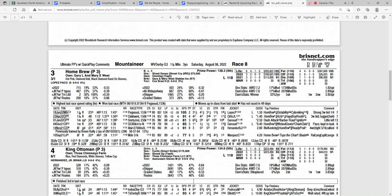And in the Pegasus, I thought he overcame a slow pace to win that race. He drew off and won it by 6 1/4 lengths over Electability, who is not that great of a 3-year-old. He got beat by We the People by 10 lengths at Belmont. But nonetheless, he had the race flow go against him, and he won in dominating fashion.